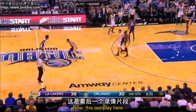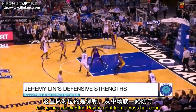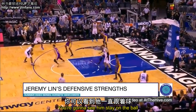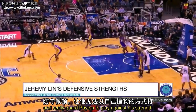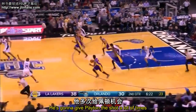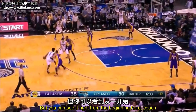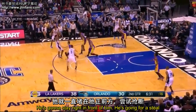Exactly. Now, this last play here, he's going to check Elfrid Payton right from across half court. And you're going to see him stay on the ball and really guard Payton to play against his strengths. I mean, he's going to give Payton the shot a lot of times, but you can see right from the beginning here, Coach, he's going to stay right in front of him, and he's going for the steal.